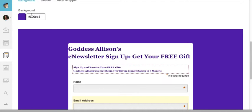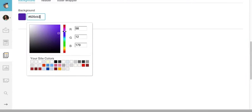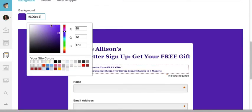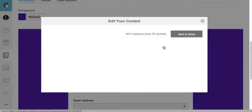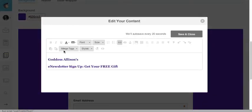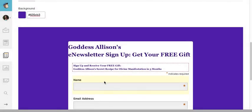This little funky code is called CSS. It's what's used to write websites, but you don't need to know about CSS. If you don't want to, you can just click on that and it will come up with some colors. You can pick whatever color your budding goddess heart desires. There you go. And then you can edit the text, and it will come up with this edit window, and it's just kind of like a word program. Very simple. There we go. Save and close or exit off.